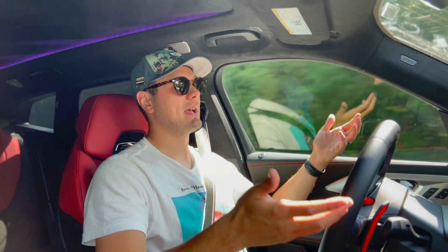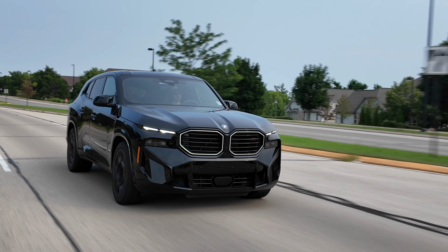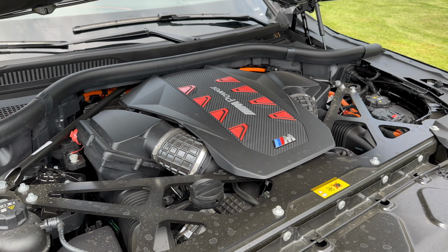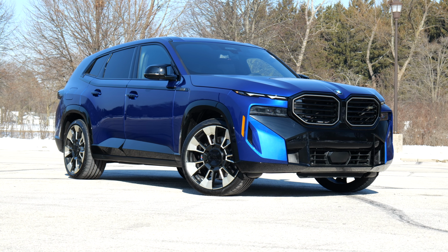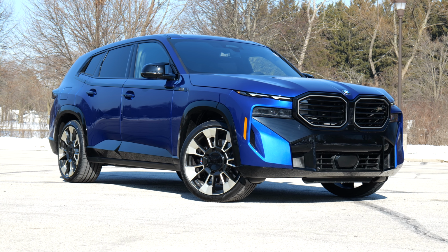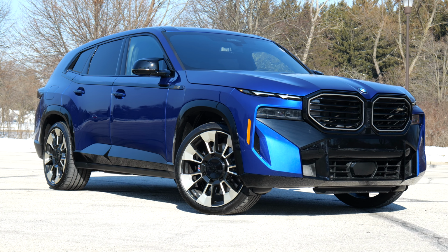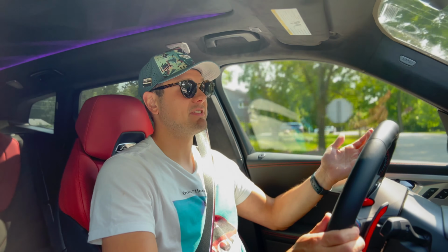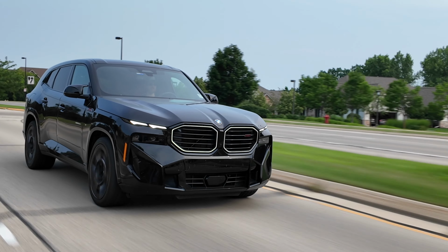Yep. But then some of the best things about this car, the first thing we have to talk about, obviously, is speed. 4.4 liters of twin turbo V8 plus a single electric motor, 738 horsepower. That's up 94 from the non-label XM, and 738, the same number in torque. That's up 148 pound-feet from the normal XM. 0 to 60 in 3.7 seconds thanks to the 8-speed automatic and an all-wheel drive and a clever differential.